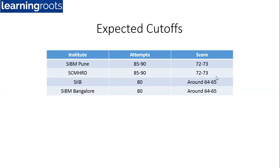With 78 to 79 questions attempted, accuracy around 85 to 90 would probably mean that you would get somewhere around 68, 69 correct and around 10 wrong, which would get you to 67.5 or 66 or something. Slightly difficult. I think you can go for SIBM Bangalore, SIIB. They look possible, but SIBM and SCMHRD look slightly difficult to me. If you attempted around 80 questions and are getting 90% accuracy, of course it will be somewhere around 70 correct, 10 wrong. So 67.5 looks a bit far-fetched to me.